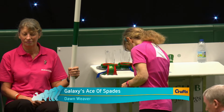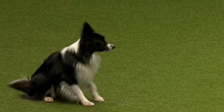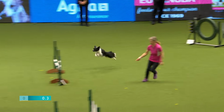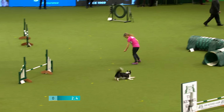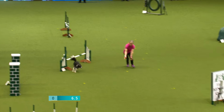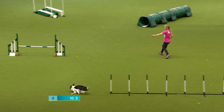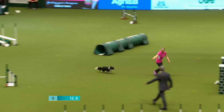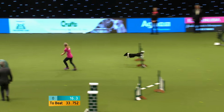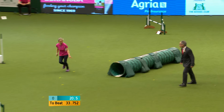This is a collie cross a papillon. She says it's a collision. Collie cross papillon. Galaxy's Ace of Spades. So another quick little dog. Into the weaves, very nicely done. Independent weave entry there. Dog finding the weave entry on its own. Down into the tunnel. Sending right into the tunnel.